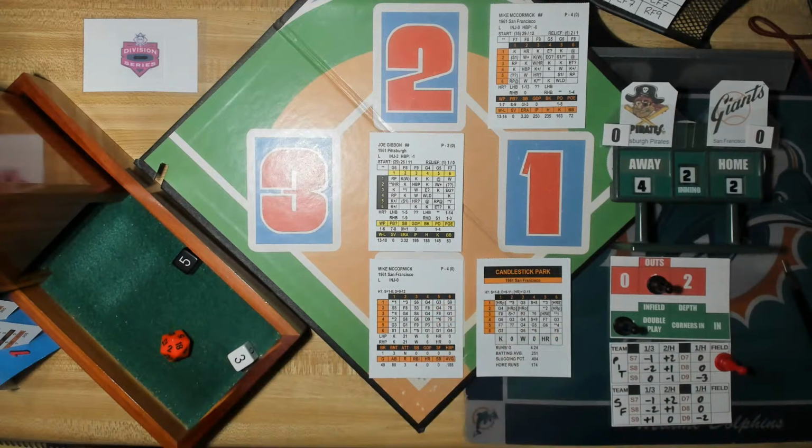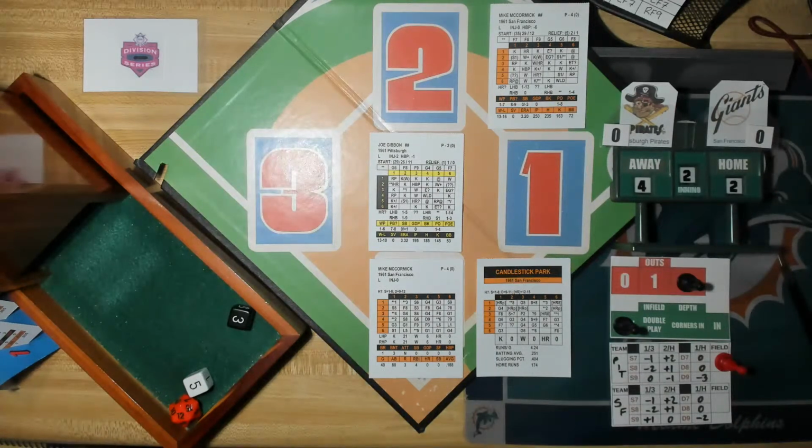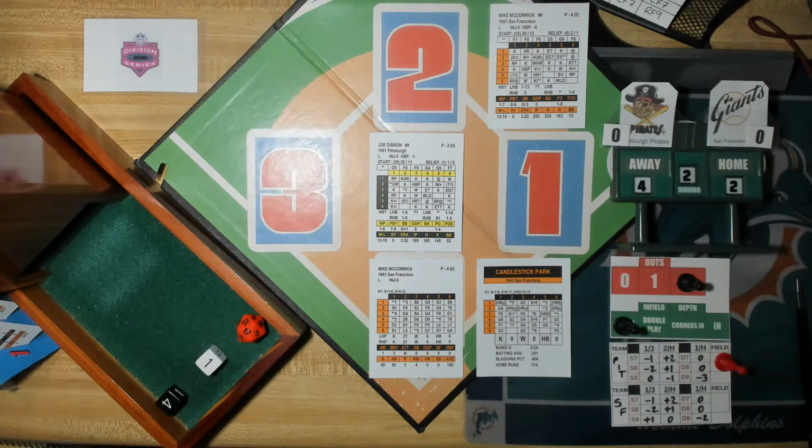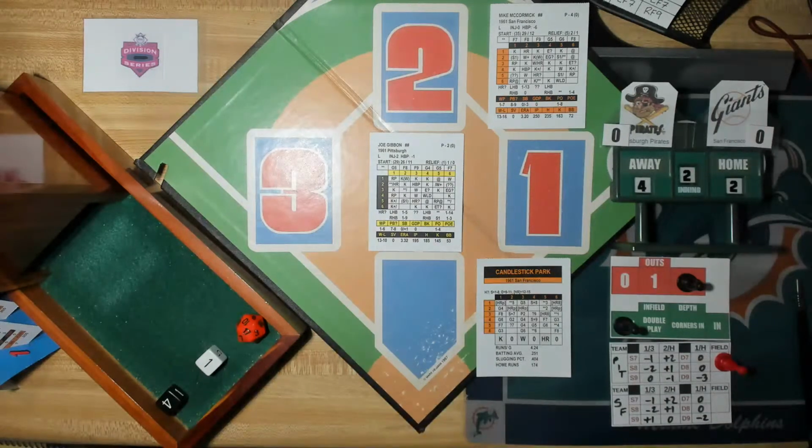And now we'll see the pitcher, Mike McCormick, a 188 average and 4 RBIs. He's got to come up to bat at least once here. Gibbon will go ahead and make the pitch. Gibbon, 3-5, home run chance, but McCormick has 0, so it's not going to happen. McCormick, 4-1, and instead he grounds one to second, handled by Mazeroski. And that's going to be a 1-2-3 inning for Gibbon. After 2, 4-2 in favor of the Pirates.